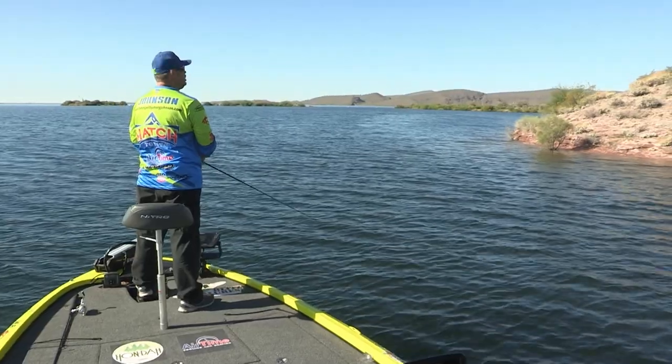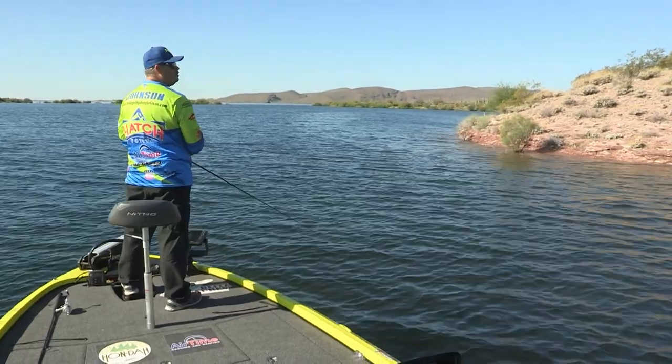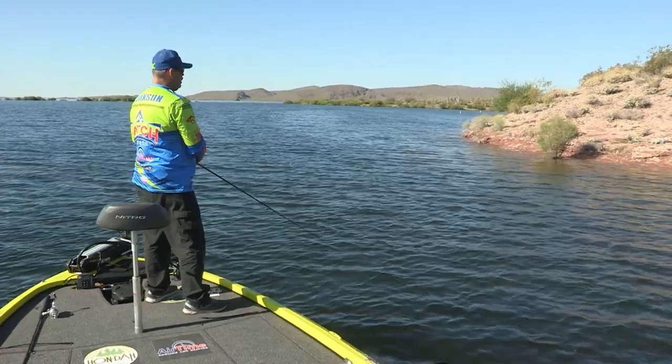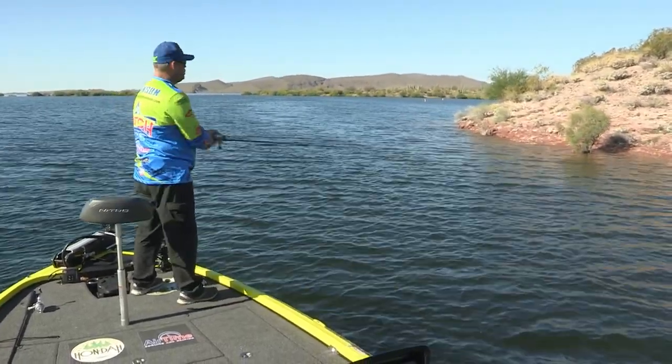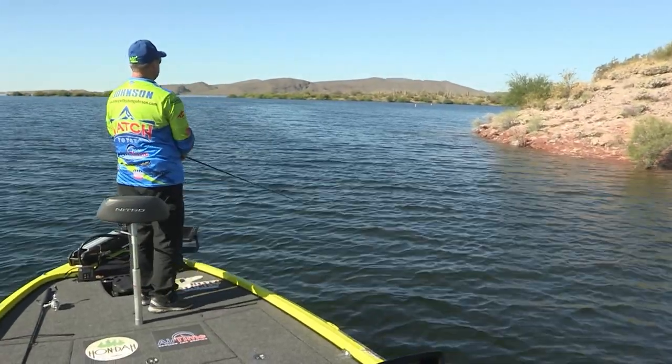I'm throwing this on 17 pound test line, believe it or not. You can get by with 14 or 12 if you want, but boy, I'll tell you, the 17, just like a spinner bait, you're reeling it. I really don't think they see it all that well. It's more of a reaction bait, but I get a good cast on this thing.